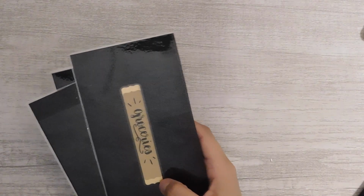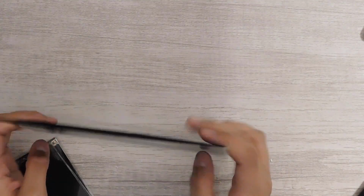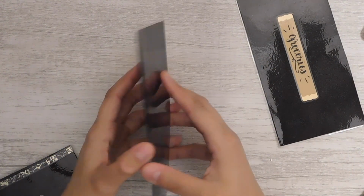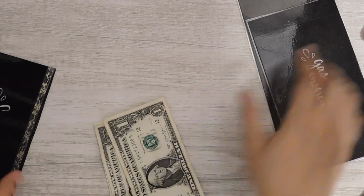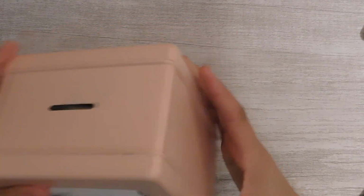Okay, so first things first, I'm going to take out the money that I have left in my envelopes from last paycheck, which is pretty much nothing. So my groceries is nothing, my gas money is nothing, and my spending has a few dollars, $4. So we're going to put this in the little container that I use to put all my ones.